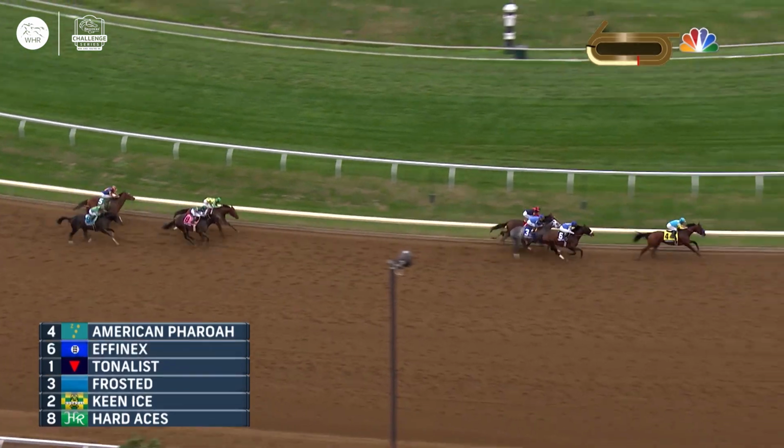And when they get to that speed, there's no way, like I said, any other horses that got near him, impossible for it to keep up with him.